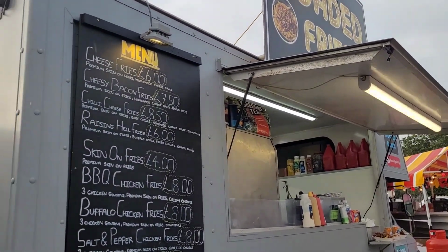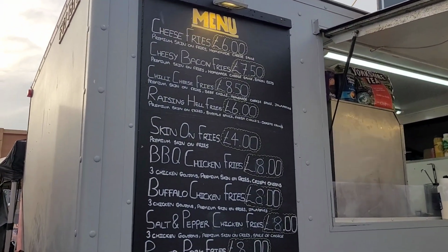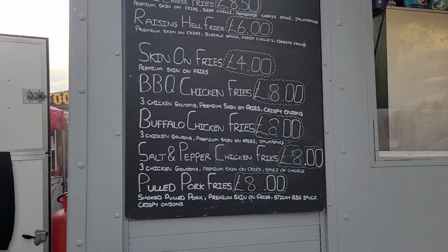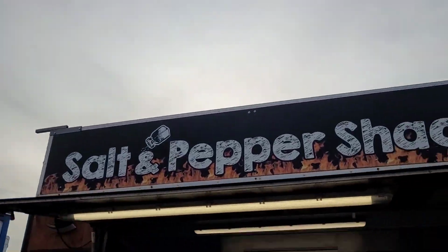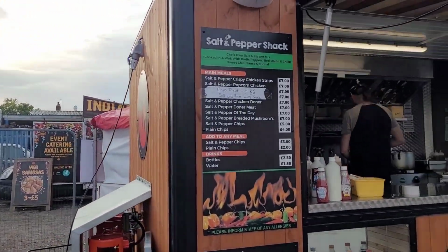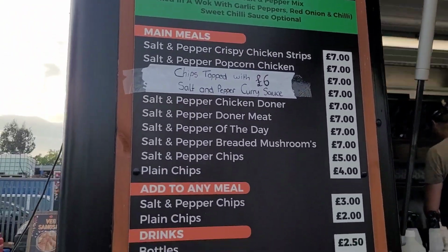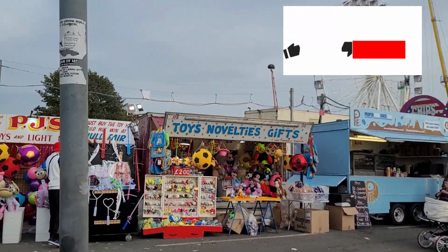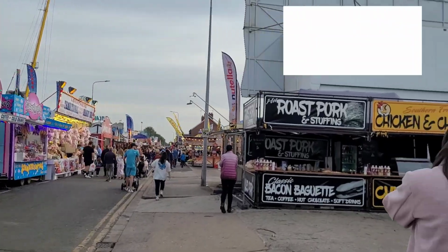That's loaded fries. I think the prices are a little bit more expensive than they have been in the past, but that's the norm nowadays. Salt and pepper shack. So that's salt and pepper crispy chicken. That sounds nice actually. Salt and pepper seems to have like proper blown up recently. You can get salt and pepper everything nowadays, and it is pretty delicious.